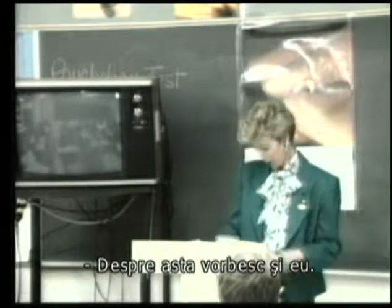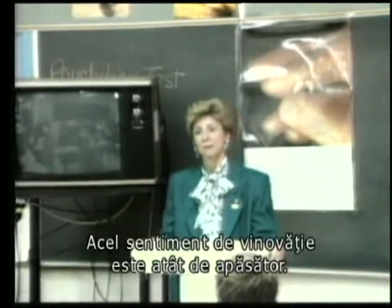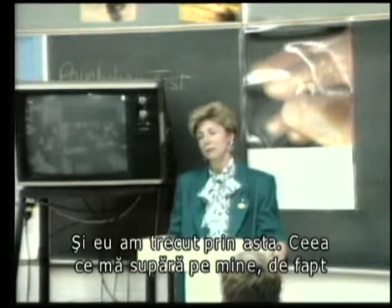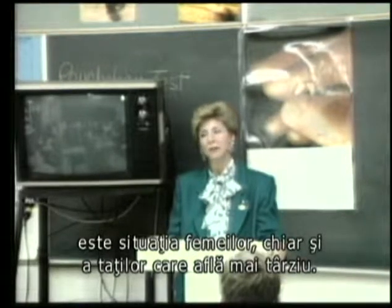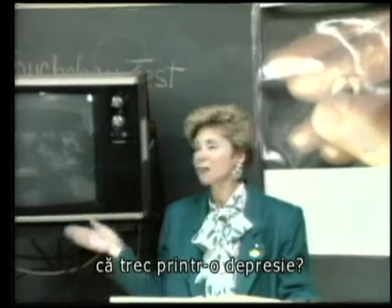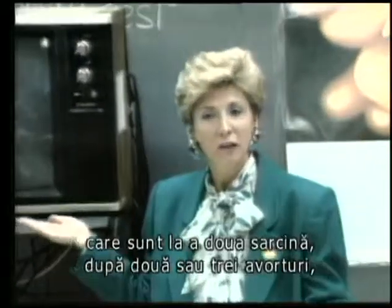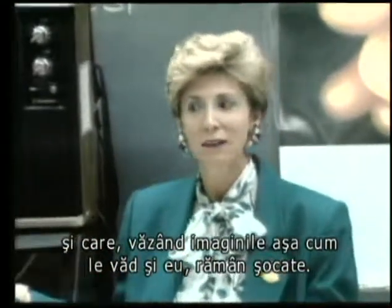That's what I'm talking about. That guilt is so bad. I went through that. And that's what really makes me angry, is the women, even the fathers, that are finding out afterwards. What are we going to do with all these people that are finding out the truth now? They're literally in depression. It's not uncommon for me to do an ultrasound on women after their second pregnancy, after they've aborted 2 or 3, and see the ultrasound like I did, and literally go into shock.